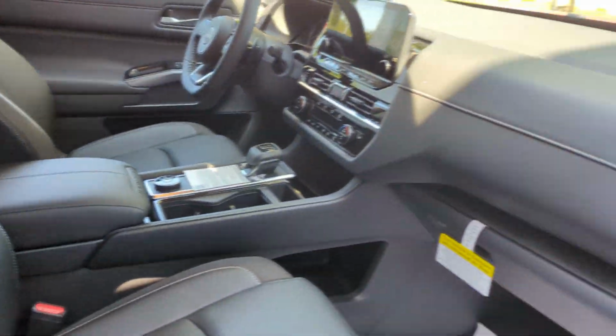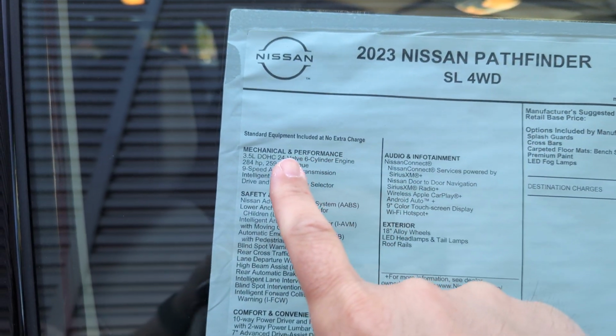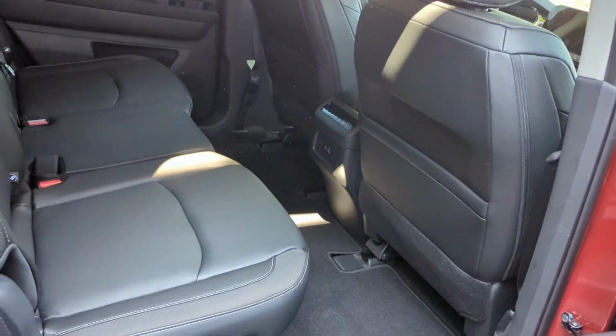20 in the city, 25 on the highway. Your 3.5 liter V6, 284 horsepower. It can tow if you need to, just depending on what you want to tow.